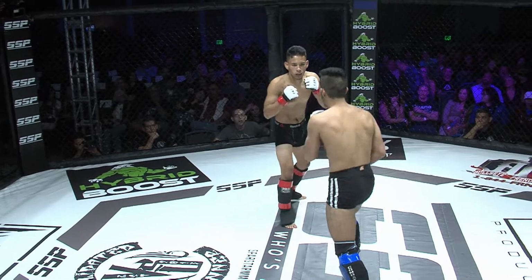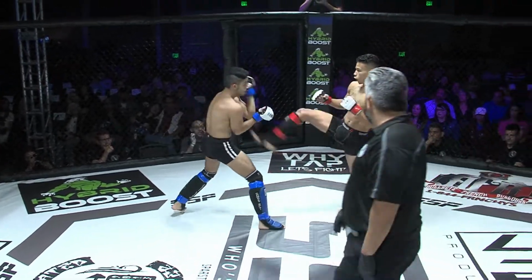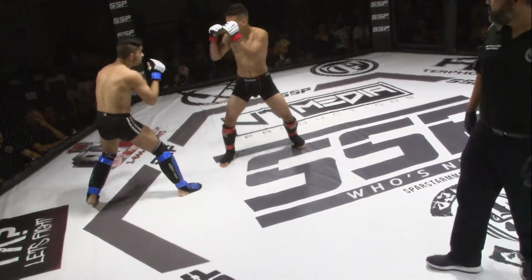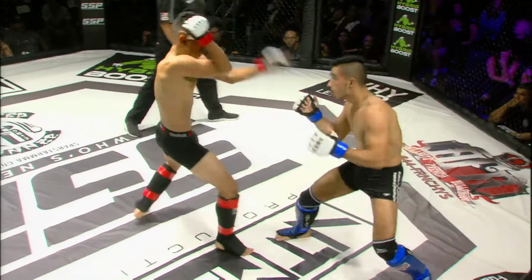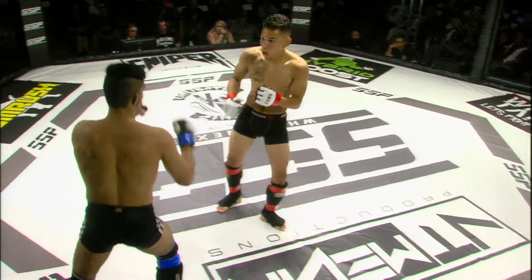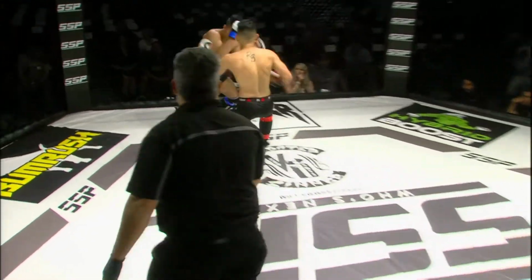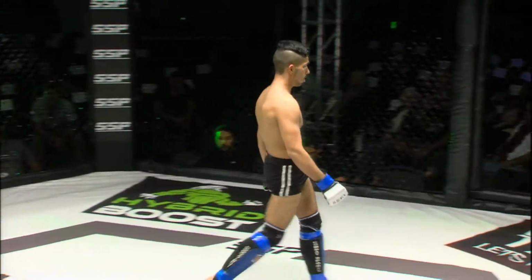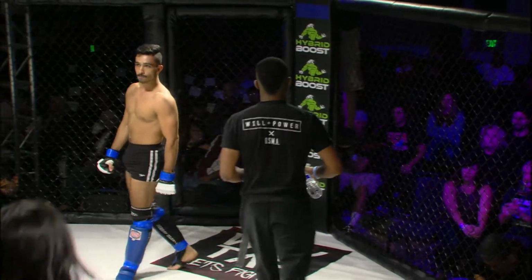Goes up top, Becerra shakes it off. But Nazari letting him know he can get it up there, and he can get up there fast. Becerra seems content to counter here. But you run into a unique problem as a counterpuncher when the guy who is throwing at you is faster than you are. Missing with that spinning rear kick. Nice flurry at the end. Nazari landed a nice left hand. Becerra was just about to get the party started there as the bell rang.